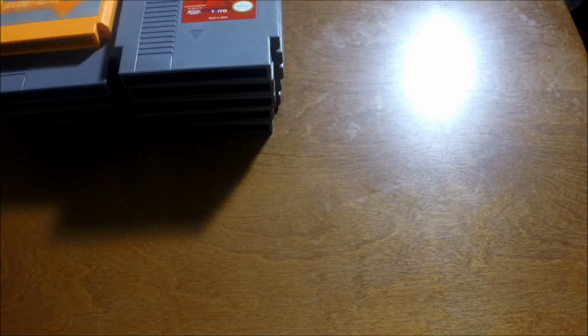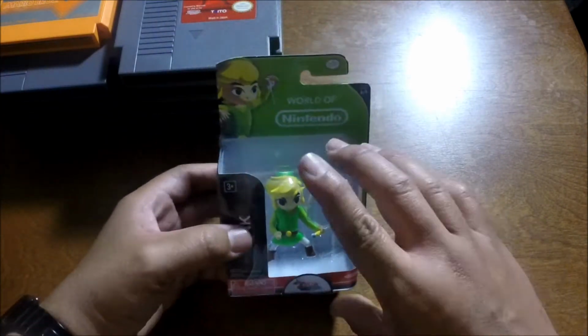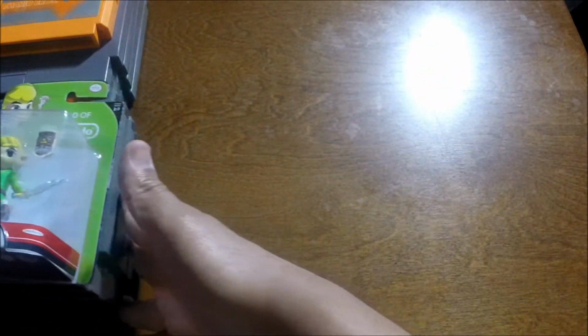I also entered a giveaway from that same user and ended up winning. The little prize I got was a Toon Link figure, from the Nintendo roller series. These are the small ones. I've been looking for this one, and everywhere I go they're always sold out, so I was stoked to get that.